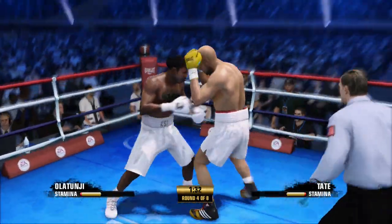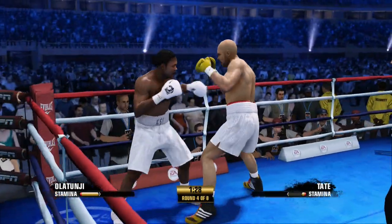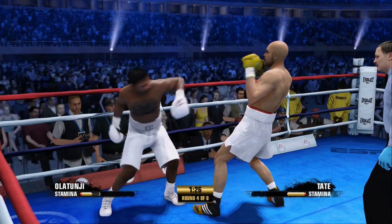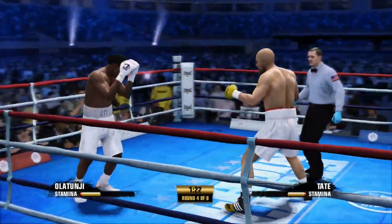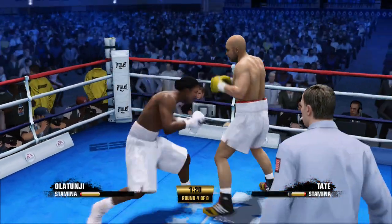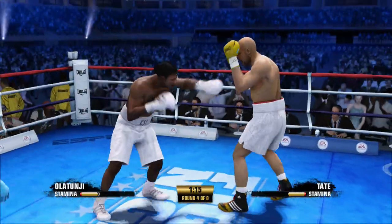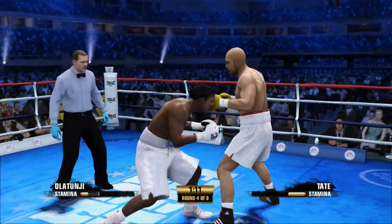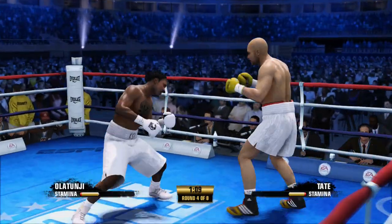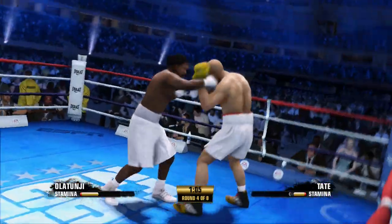Halfway through round number four. Crusher's able to avoid that punch. A little head hunting with the right. Put the body. Oh, and he returns fire with a left hand. Get out of the way from those punches. Move your head.